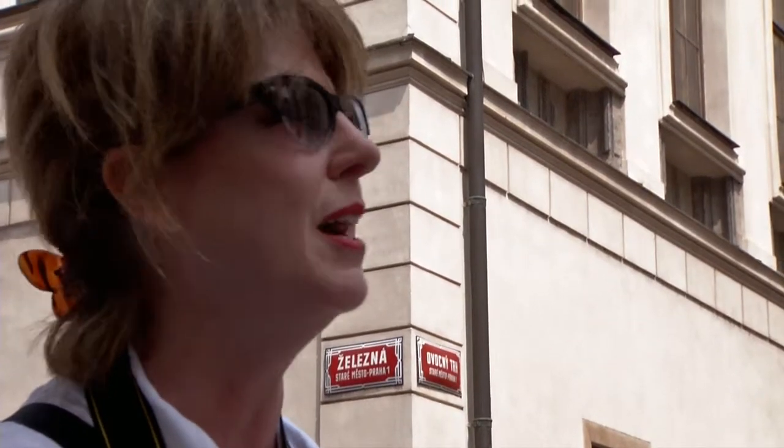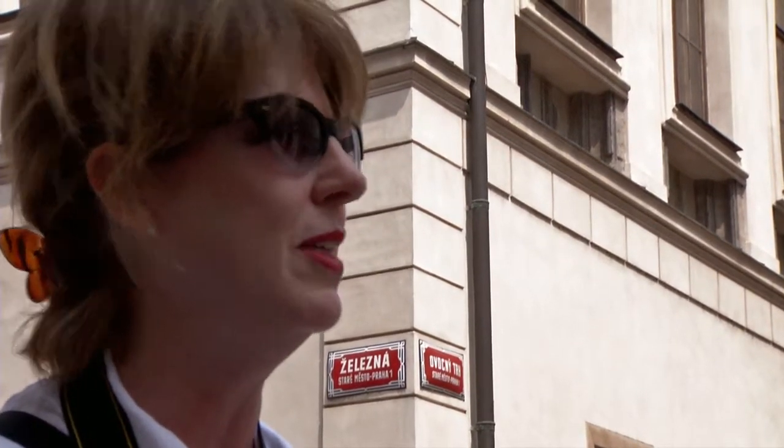It's probably not representative of the period that the building was built in, but I think it's part of the arts and that's the whole purpose of the building.